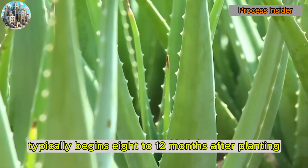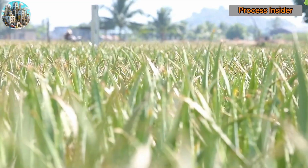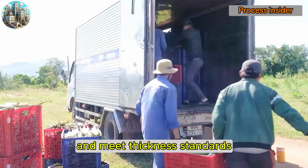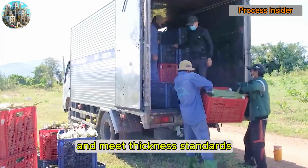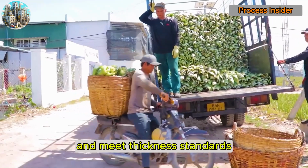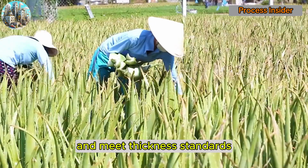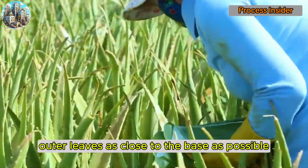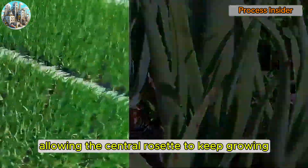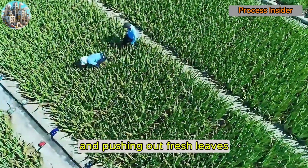Harvest typically begins 8 to 12 months after planting, once the leaves reach about 40 to 60 centimeters in length and meet thickness standards. Skilled harvesters cut mature outer leaves as close to the base as possible, allowing the central rosette to keep growing and pushing out fresh leaves.